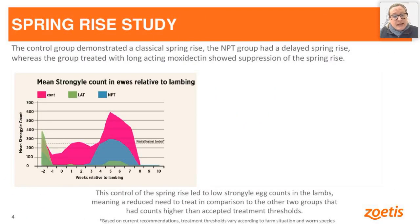So on to this next slide, what we're looking at here is from another study we did, and this was looking at twin-bearing ewes. And what we wanted to see was what happened if we used a long-acting treatment versus a short, non-persistent treatment, so a short-acting treatment. And here we were just using twin-bearing ewes, split into 3 groups. There was the control group, and this graph is showing us the worm egg output from the ewes. So the pink here is the control group. So we can see from around lambing time, we see this increase in fecal egg output. And again, during lactation as well, quite a high amount of worm egg count seen there.